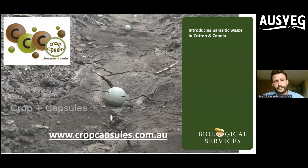It's another method of delivery, the crop capsules, guys, even on a larger scale again. These little capsules here, they're filling them up with parasitic wasps for silverleaf whitefly and for aphids, and they're releasing them into huge areas of cotton and canola by aeroplane. So they actually go over in an aeroplane and drop these capsules, so they can do huge areas with actually quite accurate drops of parasites into these crops.